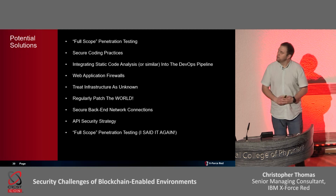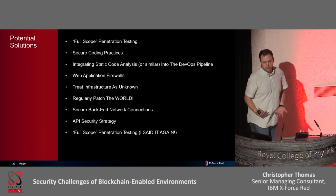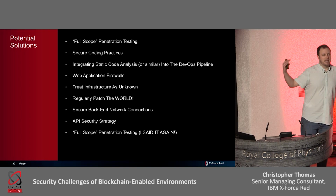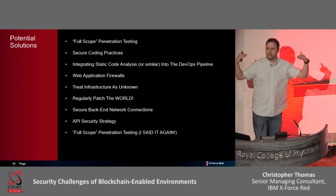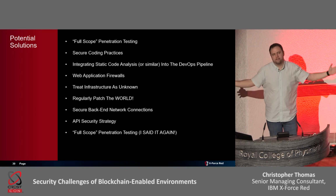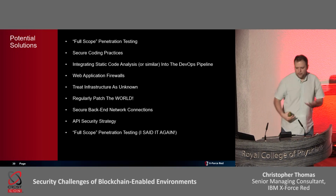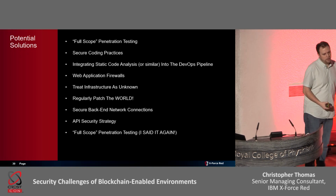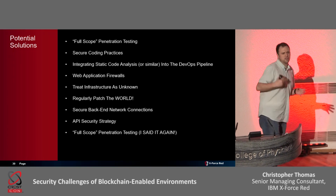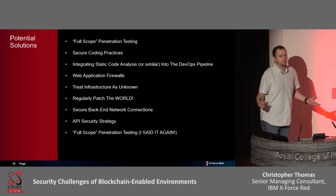So what sort of things can we do? Well, a lot of these are standard practices because we're talking about application security. So full scope penetration testing. As I mentioned with Armadillo Syndrome, people just tend to focus on the user-facing aspects, just the externally facing systems. What about everything else underneath? You need proper end-to-end pen testing. That includes the blockchain itself. You think about web application firewalls. Now, you should always treat the infrastructure as unknown. Always assume compromise. In which case, if you assume compromise, how does that affect how you architect and build and manage your environment?